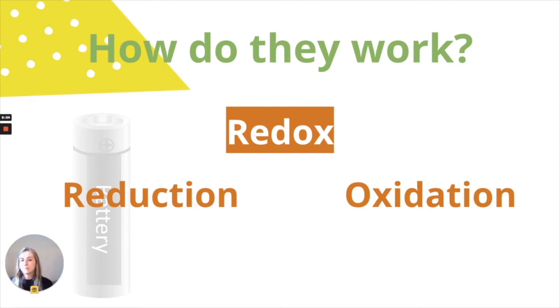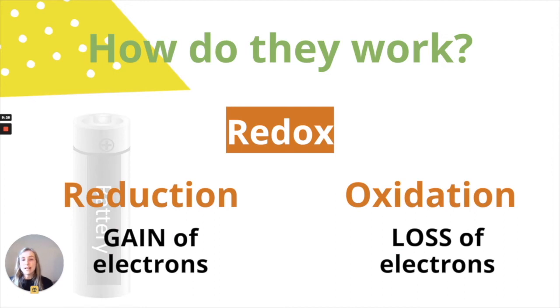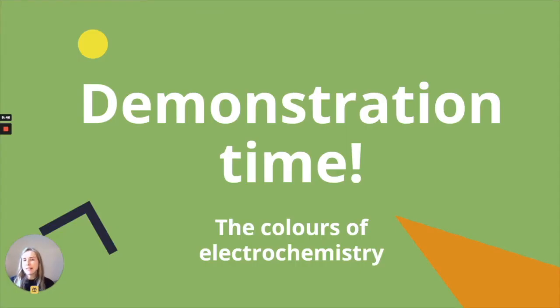So over to you again. Which of reduction and oxidation do you think describes a gain of electrons, and which do you think has a loss of electrons? Can you fill in these blanks? Okay, so well done if you said reduction is a reaction which gains electrons, and that oxidation is a reaction where there is a loss of electrons. So these reactions are occurring in the anode and cathode, which allows a battery to convert between electrical energy and chemical energy.